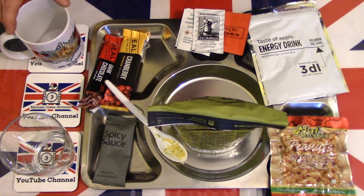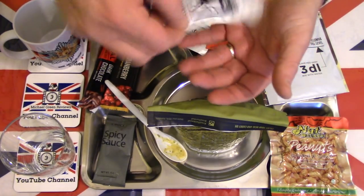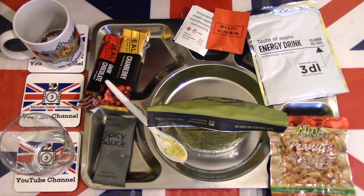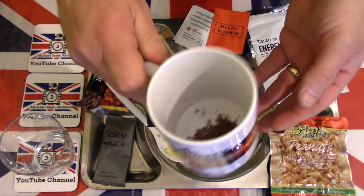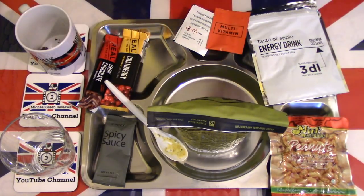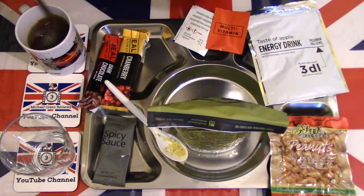So, while that's doing its thing, I think I shall move on to the Colombian coffee, freeze-dried, powder mill. No whitener, no sugar with this particular ration. So it is just coffee. Medium looking roast, quite granular, quite heavy granules. And I'm going to bring in an MRE spoon to help with this because I've got couscous all over that spoon now. And we'll just give it about half a cup of water.